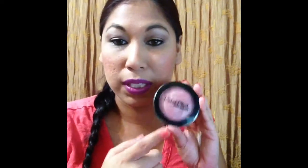And a blush that I'm also using as highlighting would be my City Color Baked Blush, but you can wear this if you just want a flush of color. I've already talked about this in my City Color haul. I will link it below, but this one is in Rose. Really love this.